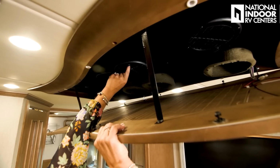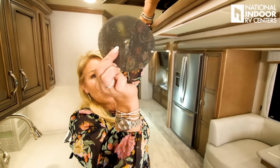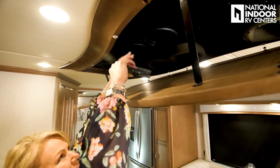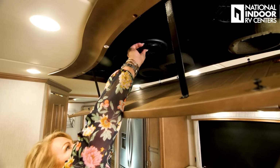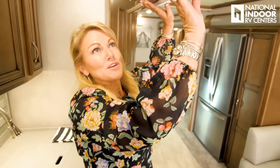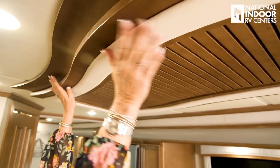These just pop off. There's your filter. Wash it off, put it back in, and it just snaps back in. And then when you're done, just push it back into place.